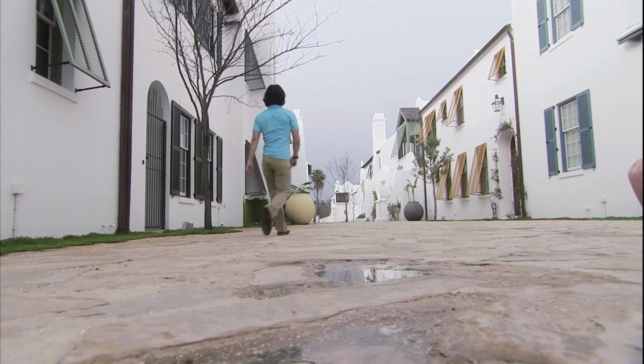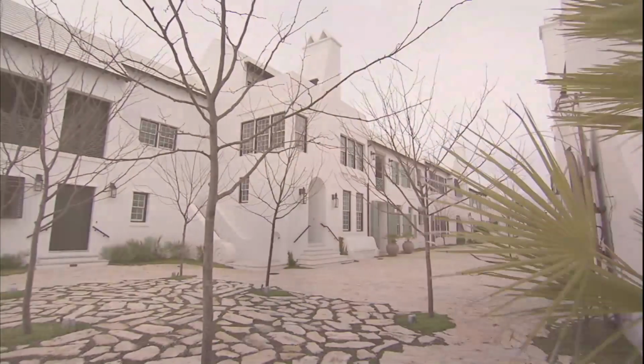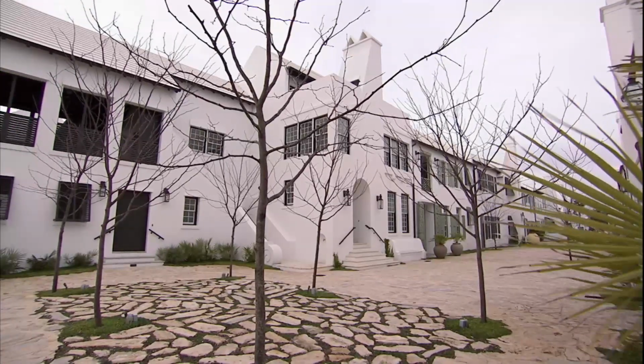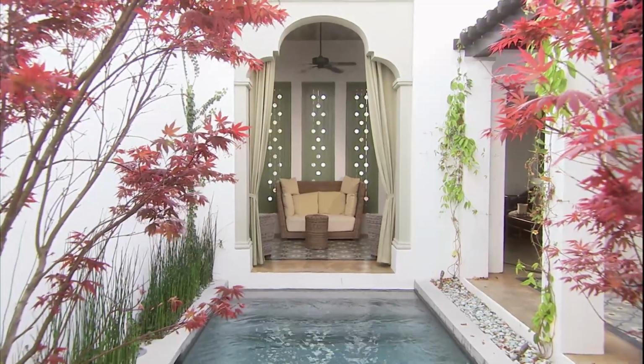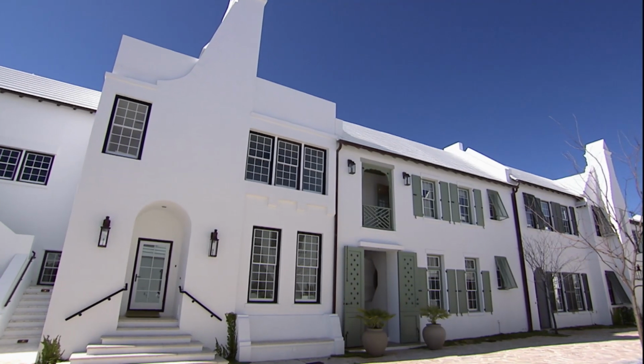The weather on the Gulf Coast provides one of the biggest construction challenges there is. But Eric and Marianne are part of a team of architects who wanted to design homes that were both green and would stay standing for generations to come.